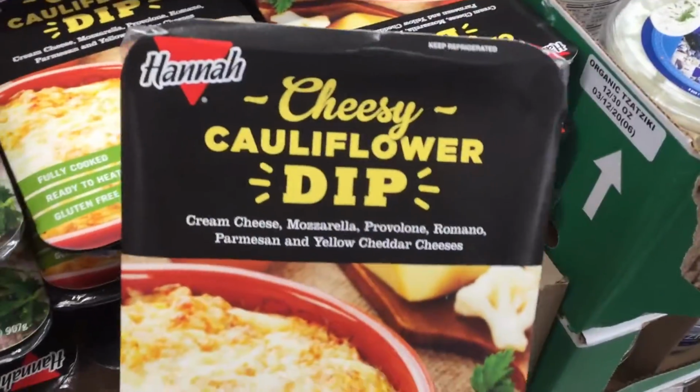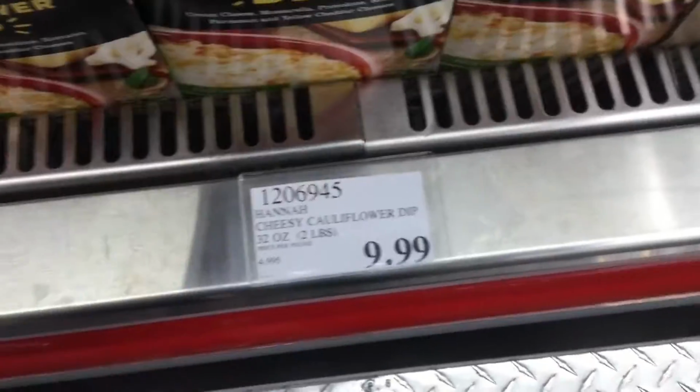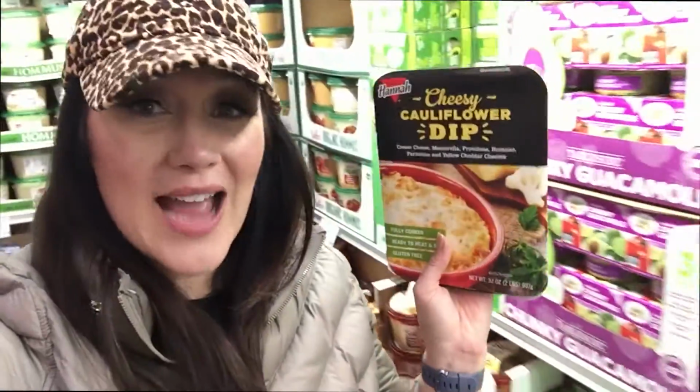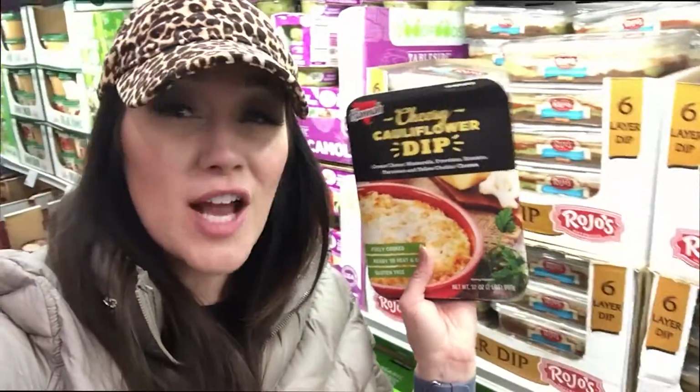Costco is on fire for only $9.99. This cheesy cauliflower dip is amazing. One more item to add to the slam dunk is their cauliflower dip. It's so good. I had this the other night for dinner. It's 1 carb per 2 tablespoons. The ingredients are totally clean. I would highly recommend it in addition to the other items I've talked about, but it's really a good value and a good price, and you can use it for lots of different meals.